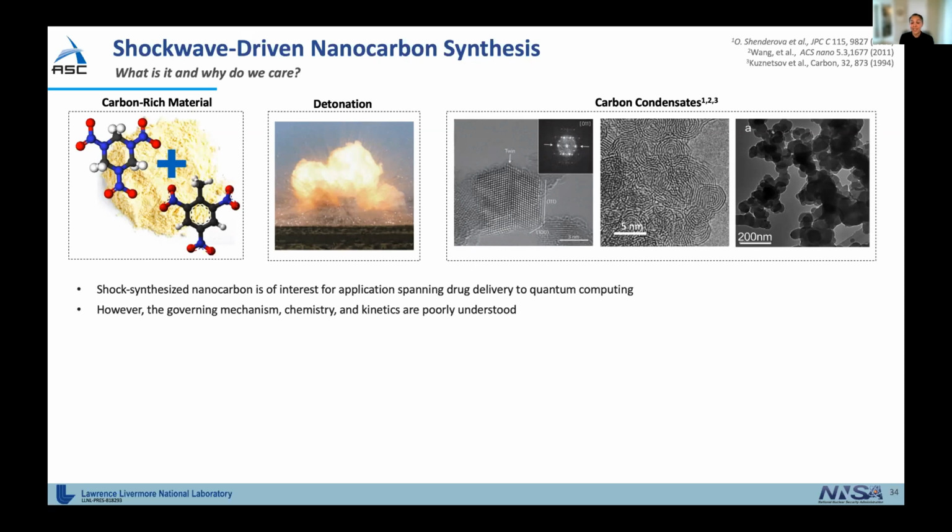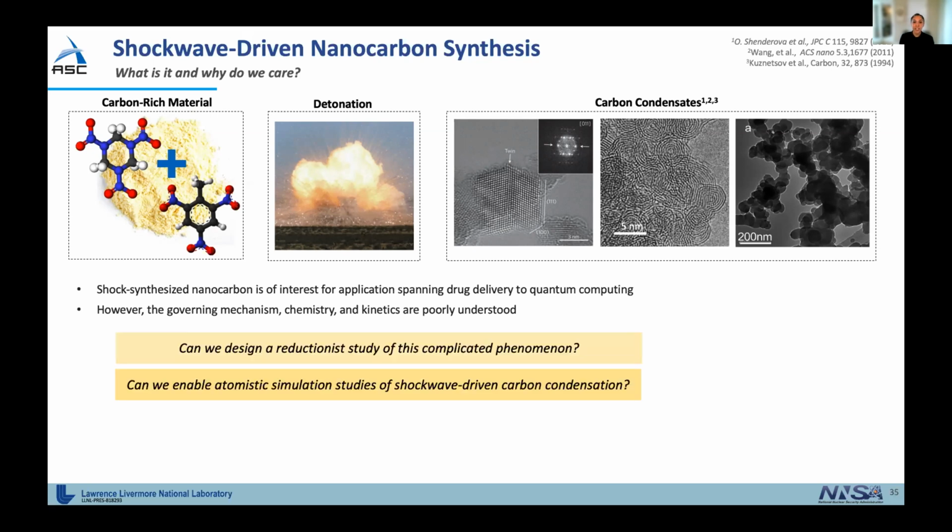And so, of course, we became interested in seeing if we might be able to shed some light on this phenomenon. In particular, we wanted to start by designing a reductionist study of this process to allow us to extract more fundamental but more broadly applicable insights into what's going on, and at the same time enable atomistic simulation studies of this phenomenon.